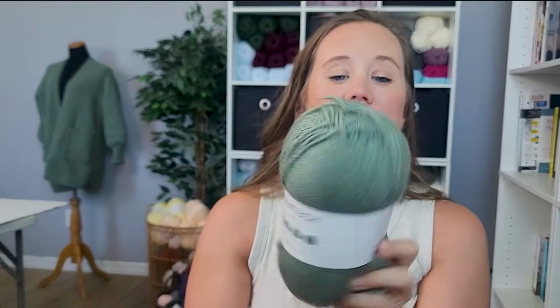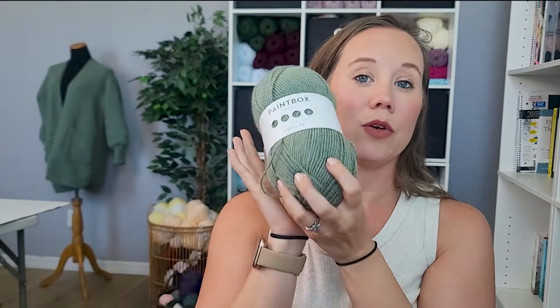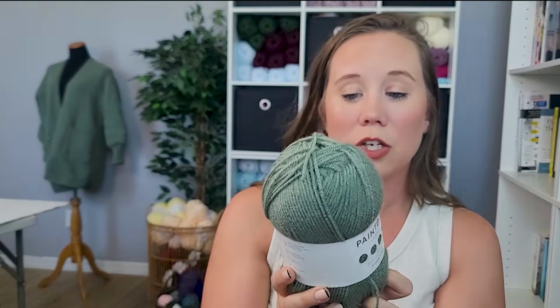All right, coming in at number 6, we have Paint Box Yarns Simply DK. This is a DK weight 100% acrylic yarn. Love this yarn. It is at a great price point. You get a lot of yarn. It is 302 yards per skein. I just designed a cardigan with this. I have my camellia sweater in this. It's great. It's super soft, very comfortable to wear.